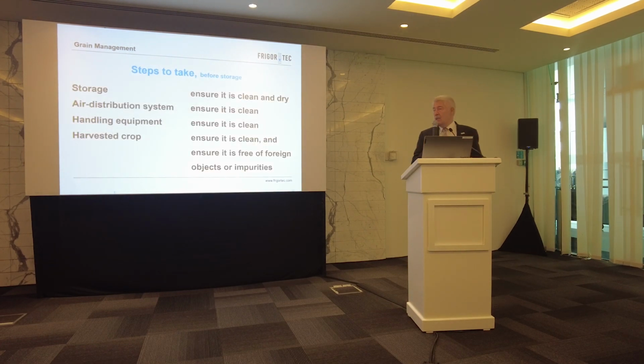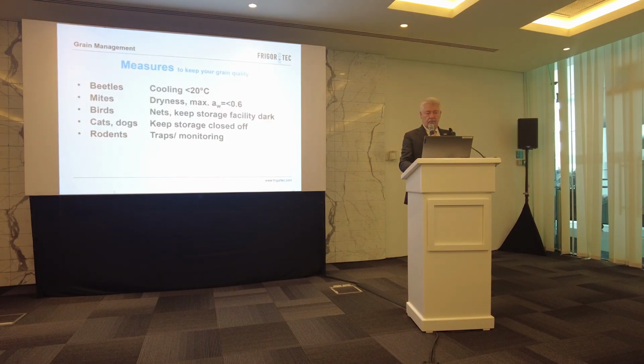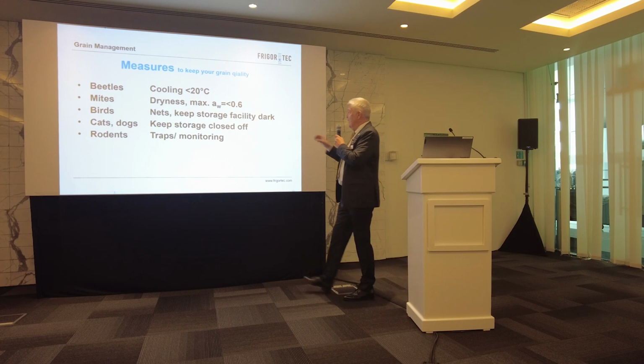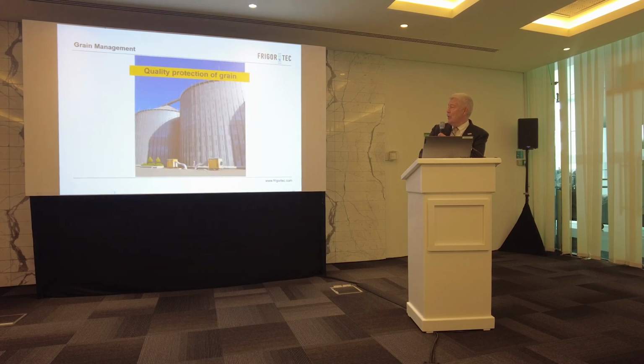So, important is always to clean the silo before the new grain comes, to clean the air distribution system, the elevator. This is very important. Against beetles, cooling. Against mites, you need very dry grain, lower than water activity of 0.6. Against birds, gnats, and cats and dogs, keep your store closed and dark, and for rodents do monitoring.